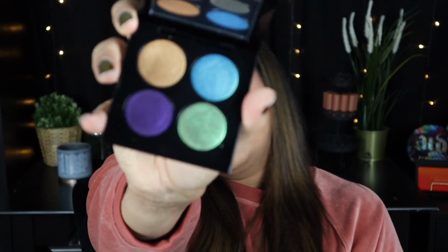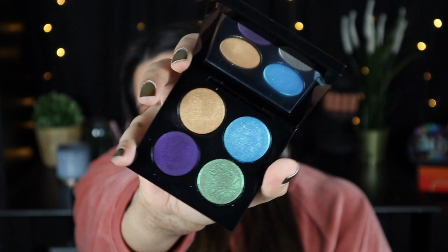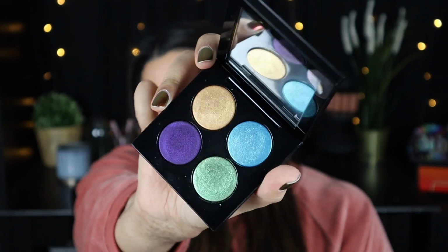I got two of the holiday 2019 Astral quads. I used one of them. I used Iconic Illusion. You know, the red and gold and brown one? That one I've used. This is the Blitz Astral quad in Nocturnal Nirvana. I have not used this one, but I think it's absolutely stunning. I love the shades in here. That green and the blue is so beautiful. Even the purple actually is really pretty. I just haven't used them, so I need to.